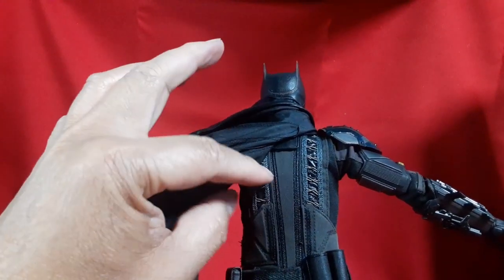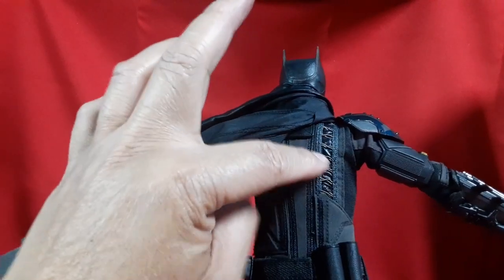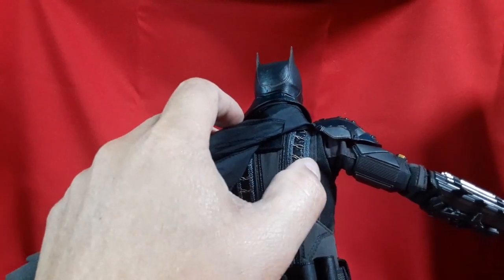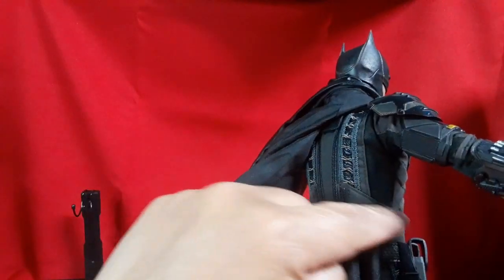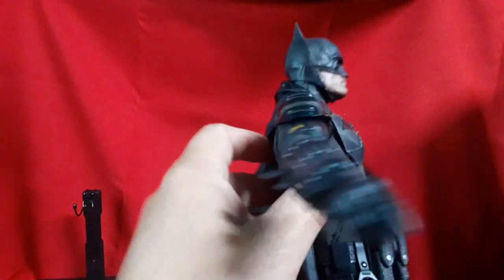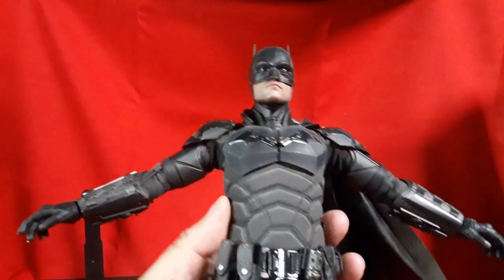See, it's a believable design and everything. The zippers over here. Here's the design to make it more maneuverable, I suppose. And this is basically what his Kevlar would be, to stop any kind of impact, I guess, on the body.